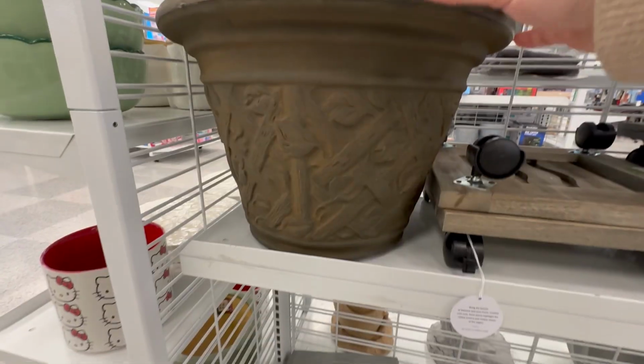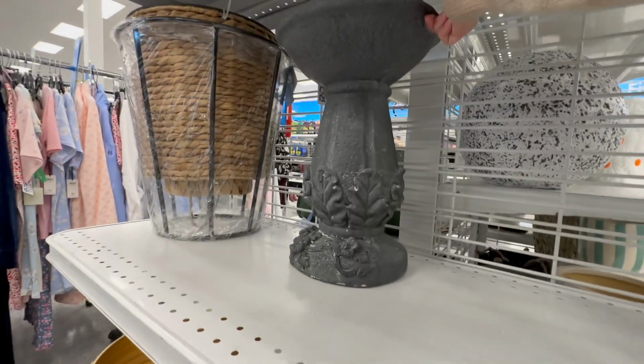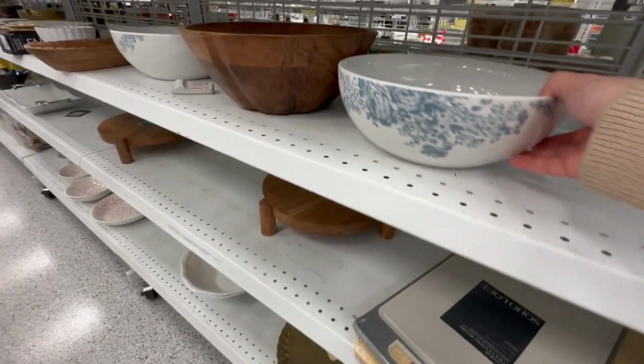First stop is Ross. This isn't my normal place, but there are times I find really good deals. I think this is a great place to find outdoor items for your backyard patio at better prices compared to other stores.